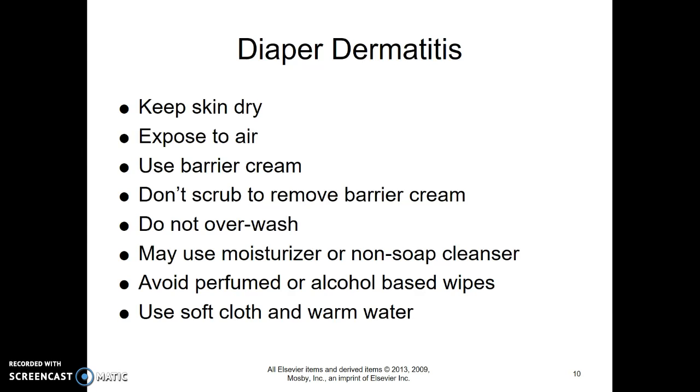The one recommendation is to use moisturizer or a non-soap cleanser for cleaning the diaper area, and avoiding things that have perfumes and alcohols in them. And many of the diaper wipes have those. So just a clean cloth with warm water may be the best choice for a kid who really has trouble with developing diaper rash.